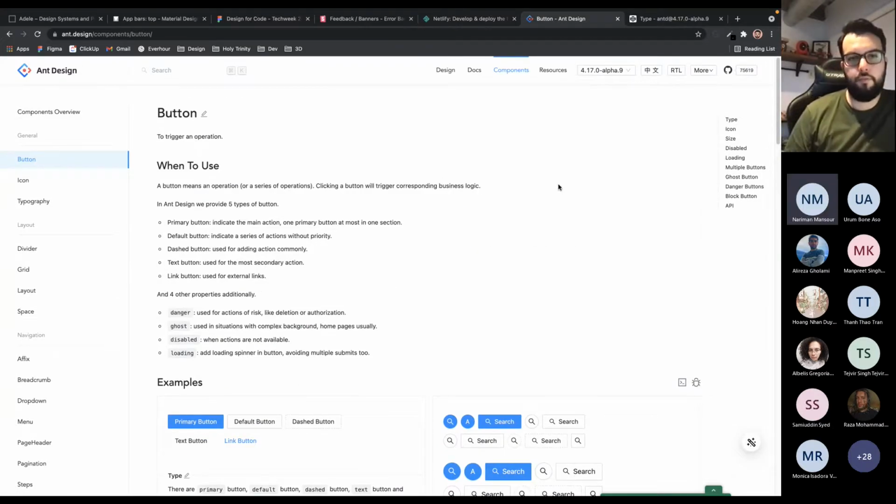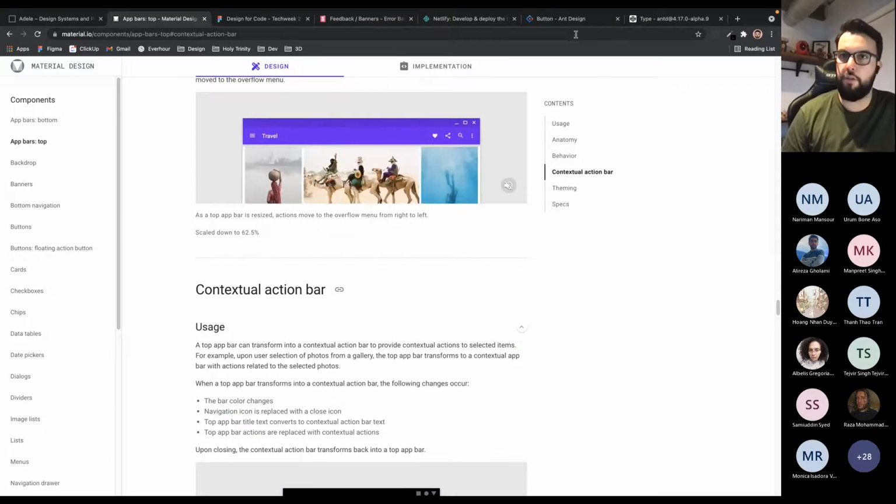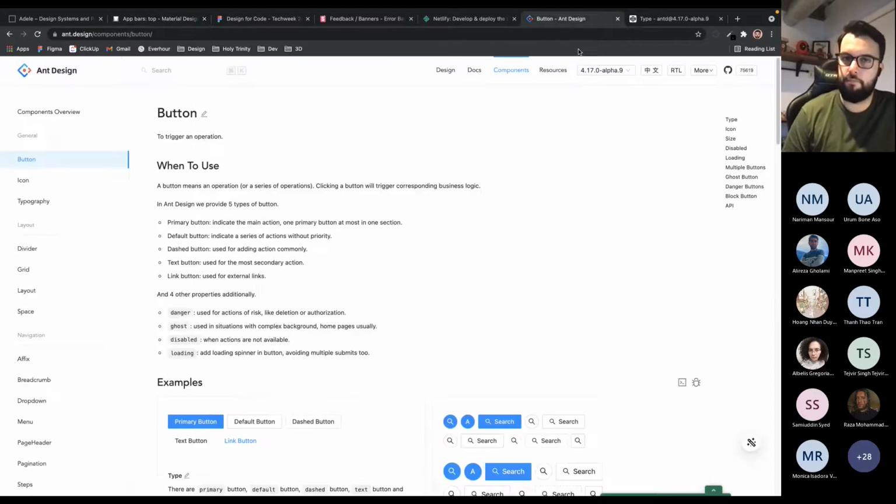Yeah, it's essentially a design system. It's exactly like Material Design. It's just they give a bit more information for developers, because Ant is primarily used by companies that don't want to create their own design system.